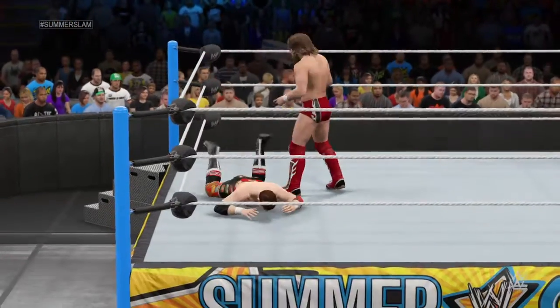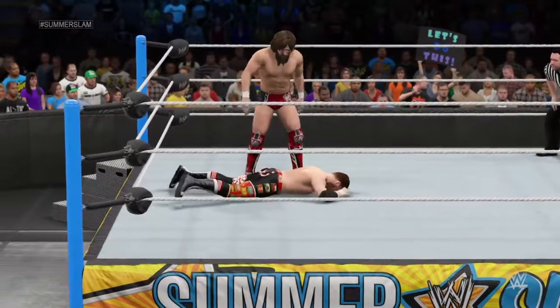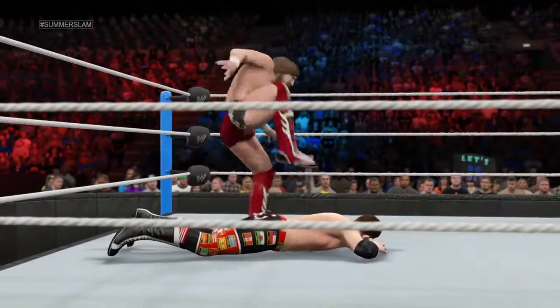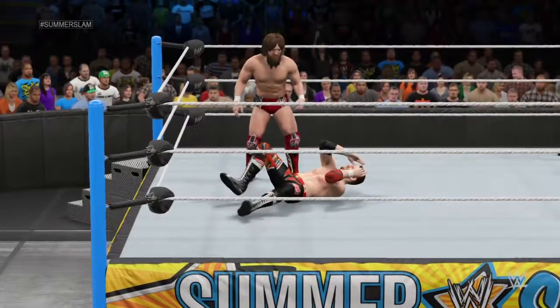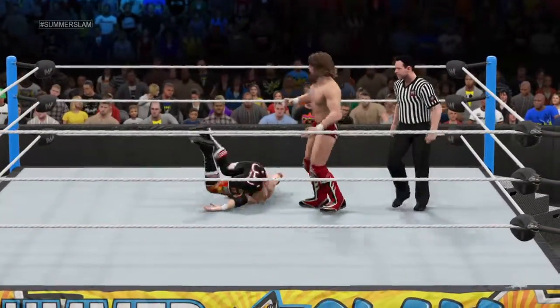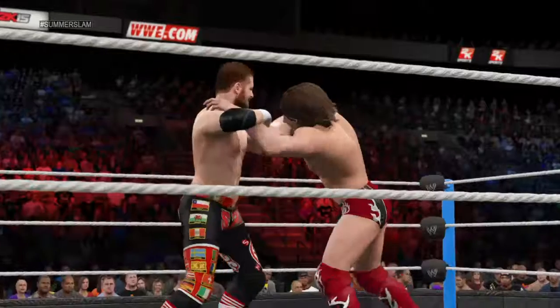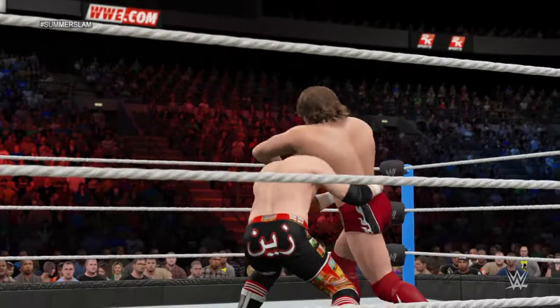What an impact from that kick! Daniel Bryan with a great offensive show. Turning it around, it's Sami Zayn with the reversal. Nice, well-placed kick to the ribs. A bit of a test of strength here. Here's Daniel Bryan.